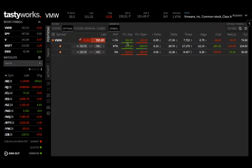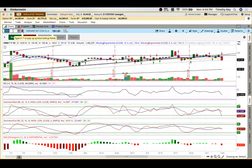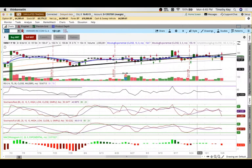It's recouped a lot of capital today as it dropped, but what happened was I was originally in this long two contracts of the October monthly 165 call. So let's go look at the charts of why I entered in that VMW. We entered in on the 26th, and look, I paid $215 per contract, and I bought two contracts. This was roughly about 23 days to expiration.